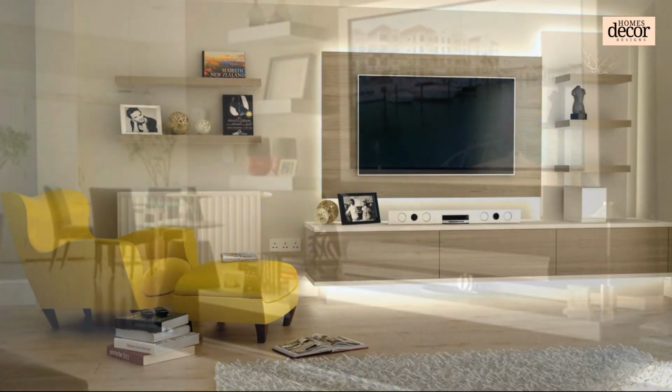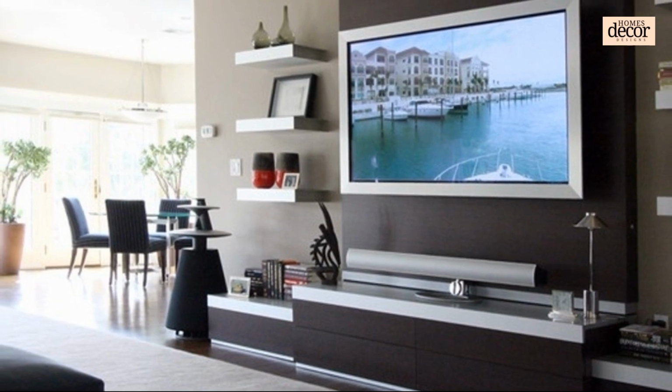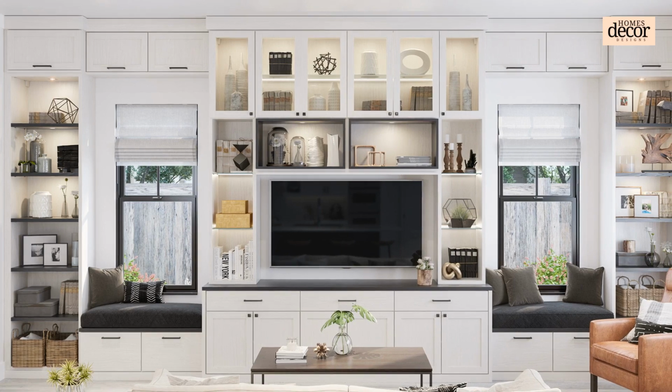Remember, your living room is your canvas, and the modern TV cabinet is your brush. Unleash your creativity and paint a masterpiece of style and function.